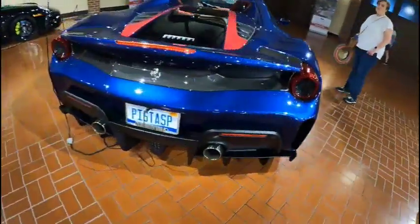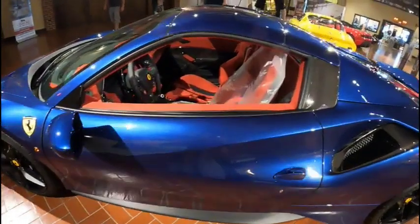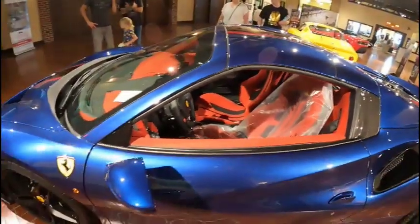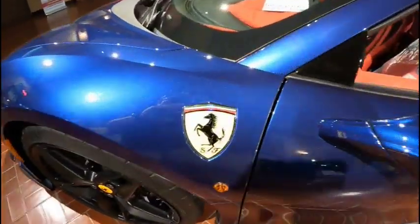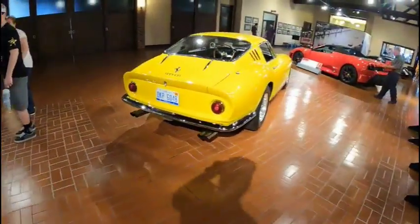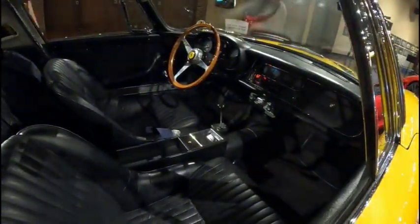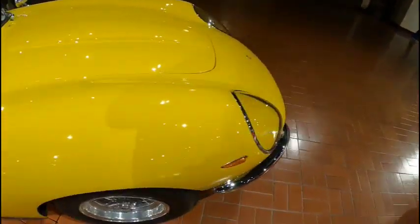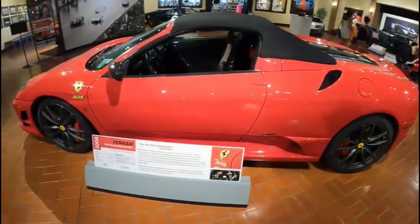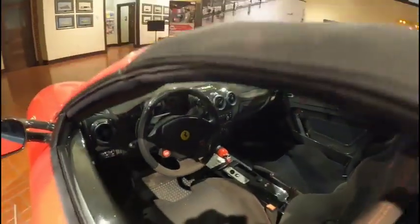Here it is, Ferrari. It's just insane. Another Ferrari. Yeah, we got a whole bunch of Ferraris. Here's the F430 Scuderia Spider 16M. Convertible.